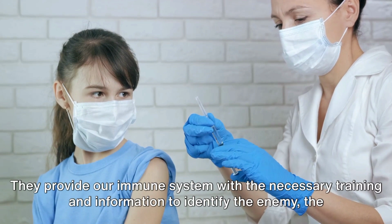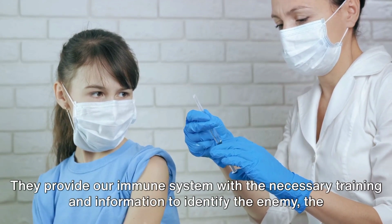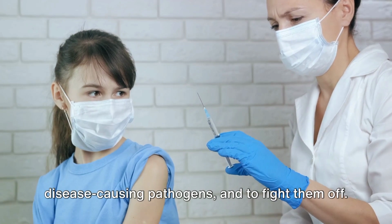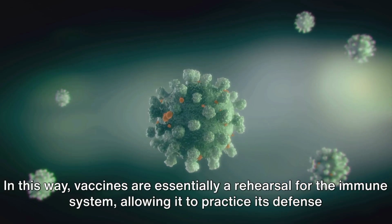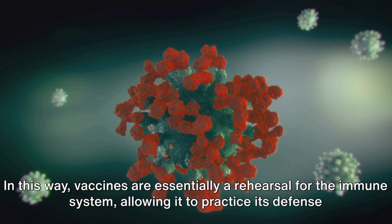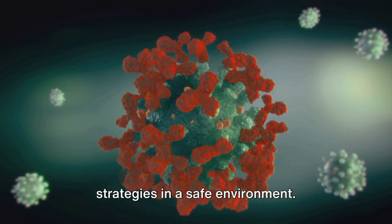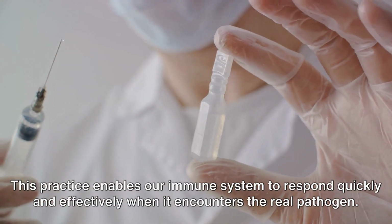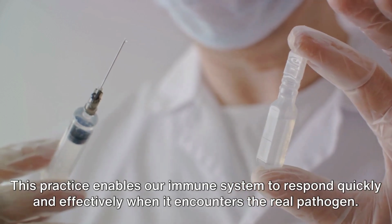They provide our immune system with the necessary training and information to identify the enemy, the disease-causing pathogens, and to fight them off. In this way, vaccines are essentially a rehearsal for the immune system, allowing it to practice its defense strategies in a safe environment. This practice enables our immune system to respond quickly and effectively when it encounters the real pathogen.